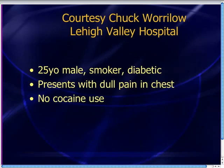This case was sent to me by a friend and educational expert, Dr. Chuck Werlow. He's a clinical professor of emergency medicine and is one of the faculty at the emergency medicine residency program in Lehigh Valley out in Pennsylvania. And he actually took care of this patient. Fortunately for the patient, Dr. Werlow was taking care of him. We'll talk about why.